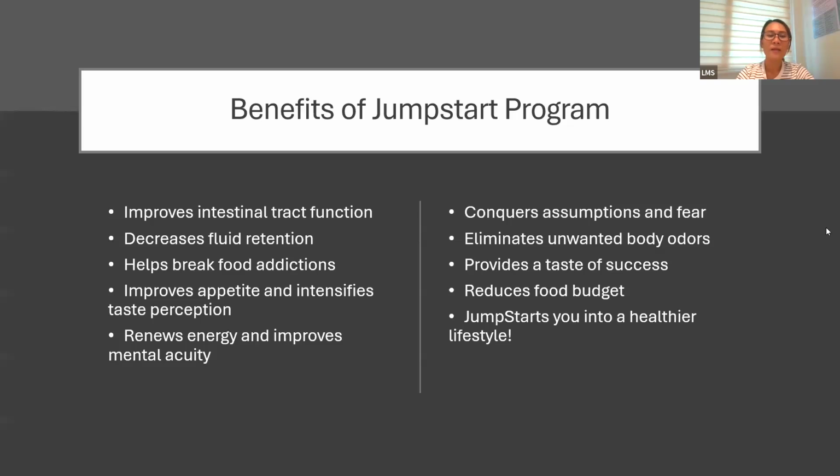But more than that, there are a lot of benefits to a Jumpstart program. Initially, it improves intestinal function. Now, the high fiber content of the food absorbs water in the intestinal tract, of course, turning insoluble fiber into a gel-like substance that resembles a soft and spongy mass. This fiber stimulates intestinal activity, and it sweeps along intestinal contents more efficiently and effectively. So that's why during the Jumpstart program, you will lose a lot of weight initially.